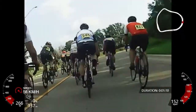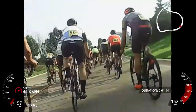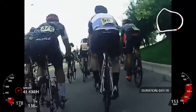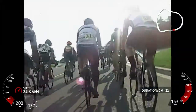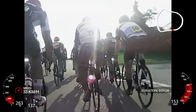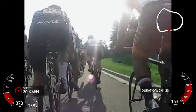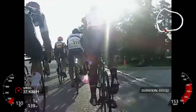Now this backstretch is where the race really comes alive. That's because it's the longest uninterrupted section of the course. It's not out of the ordinary to hit speeds well over 60k an hour here. However, that fun doesn't last for very long, because once you get around this nice sweeping curve, the grade pitches up a little bit as you head towards the start-finish line. Later on, I'll talk a little bit more about this last 100 meters, but for now, that's the course.